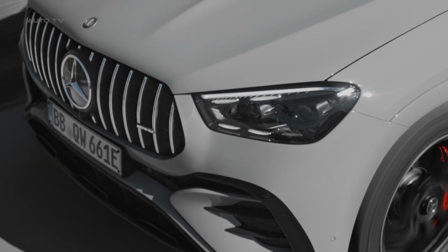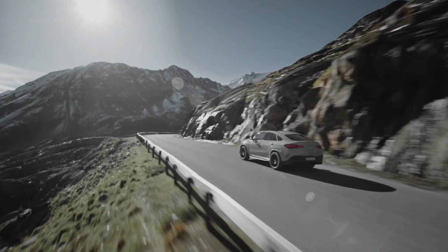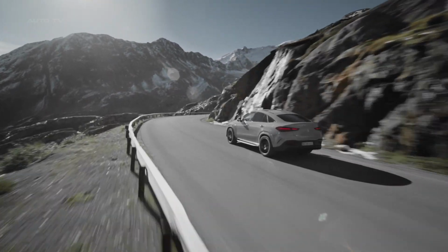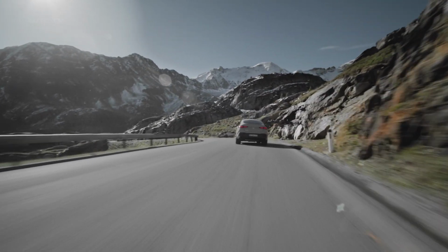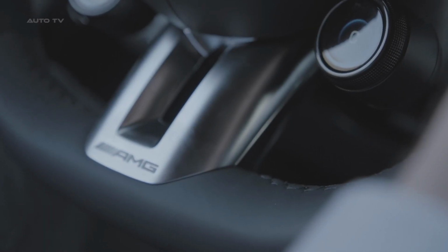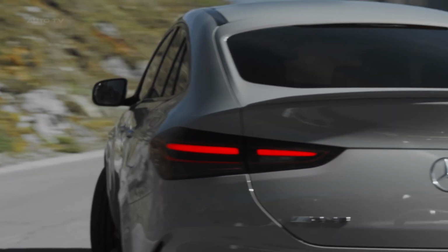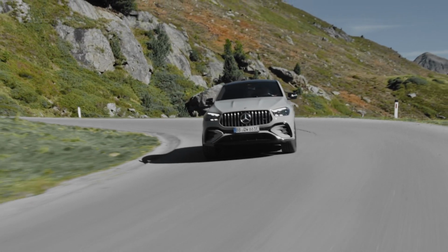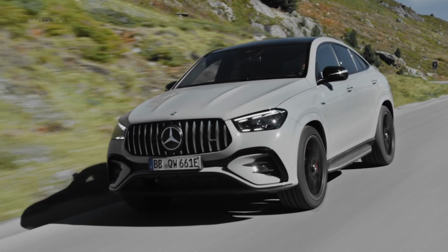The vehicle also boasts a large battery with a capacity of 31.2 kilowatt-hours, allowing for an electric range of 54 miles for the SUV variant and 55 miles for the coupe, according to the WLTP standard. Charging options include an 11 kilowatt AC charger and an optional 60 kilowatt DC fast charger, which can charge the battery from 10% to 80% in just 20 minutes.